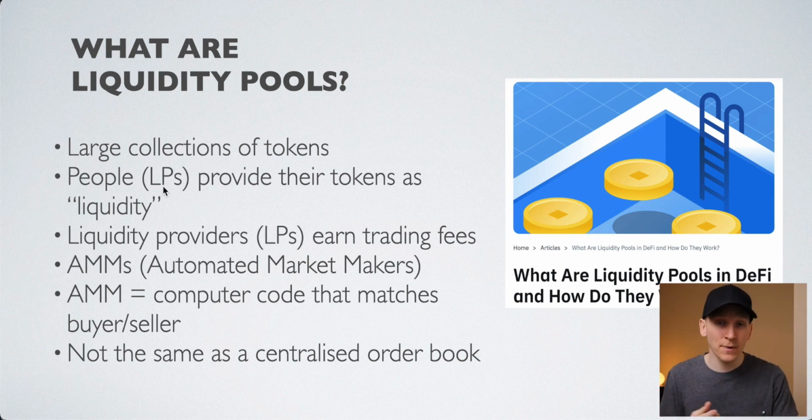The reason they do that is because they earn fees. Liquidity providers or LPs earn trading fees, and this is great. So you can actually earn fees yourself. If you have some coins, you can put them in the pool and you can earn some exchange fees, which is really great. Most liquidity pools will use an automated market maker system or an AMM.